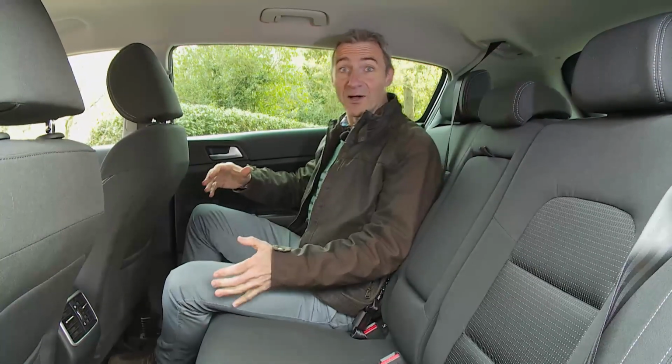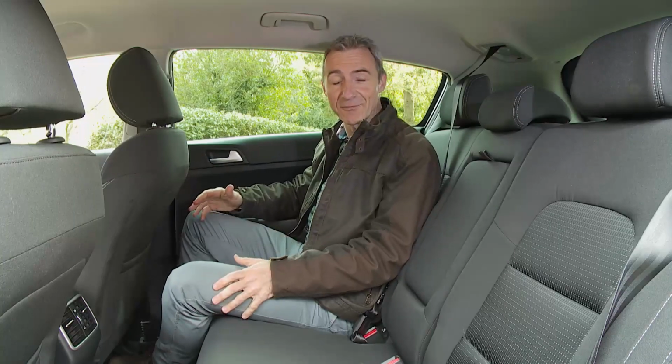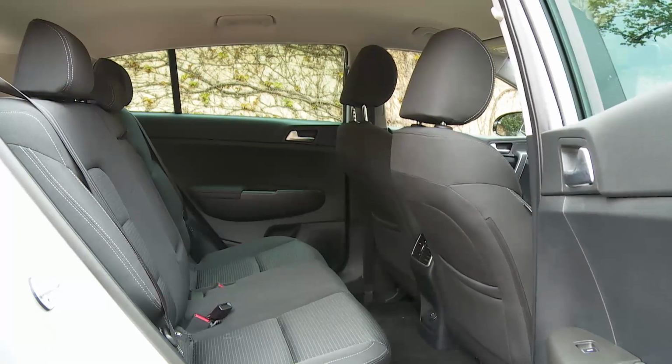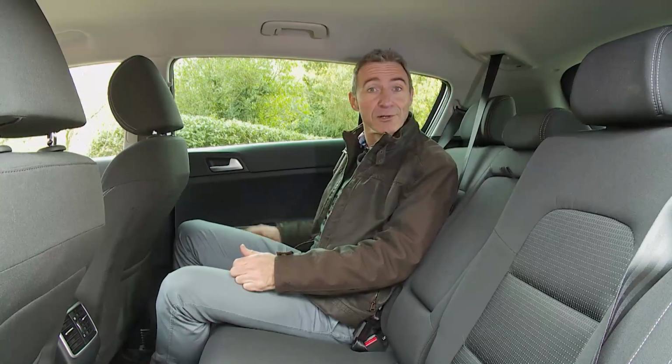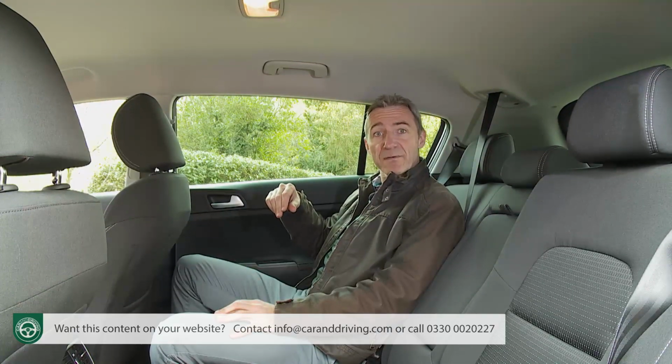Now I'm in the back, I'll mention something I should have touched upon in the front, namely that the seats are more comfortable this time around. They offer firmer side supports and softer foam, plus here in the rear they recline for greater comfort on longer trips. Headroom's reasonable too, despite the sloping roofline.